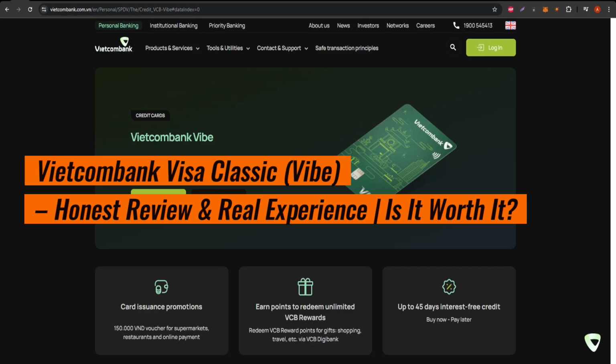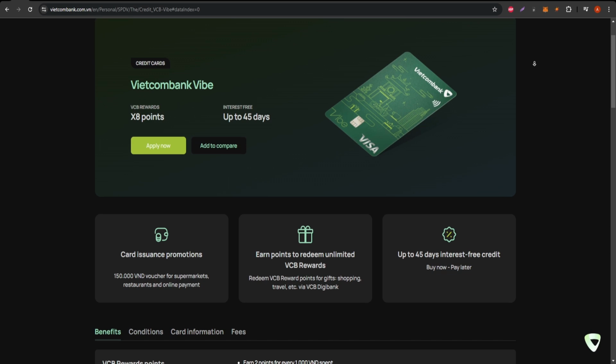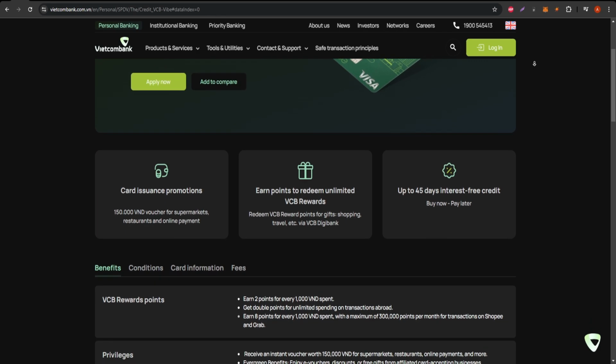Today, we'll dive into everything you need to know about the Vietcombank Visa Classic credit card. Whether you're new to credit cards or just considering this option, this guide will provide you with a detailed look at what the Vietcombank Visa Classic offers. First, let's get into the basic overview.